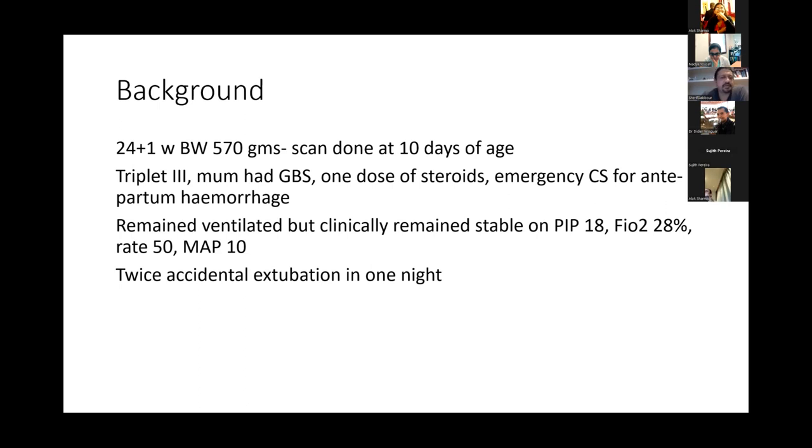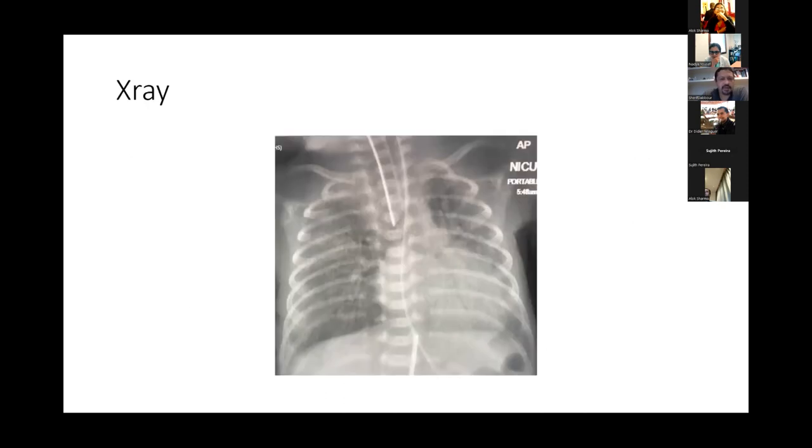Unfortunately, by day 8 of life this baby had had two accidental extubations. The baby was quite active, and then didn't tolerate Vapotherm and CPAP, and was reintubated again. So that was the X-ray after the reintubation at day 8.